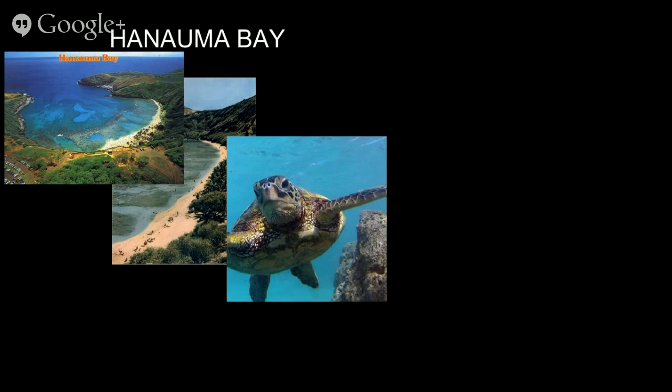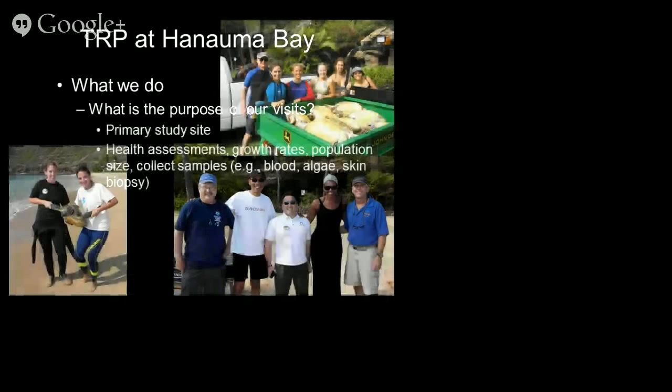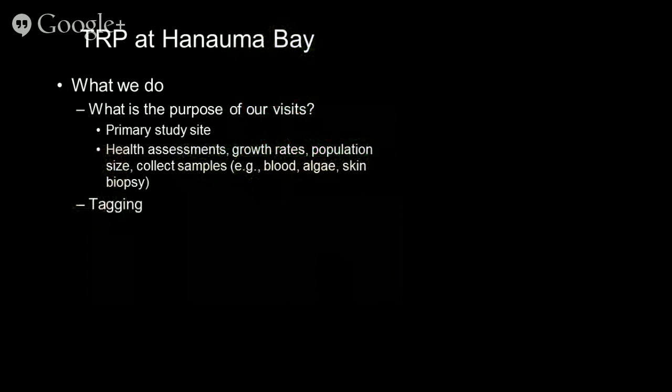This is one of our primary study sites that we like to come to study turtles again and again. So we have done quite a bit of research here. And what is the purpose of our visits? Like I said, it's one of our primary study sites. So we come here to do health assessments of the turtles, to study their growth rates. It's a way to study their population size and collect biological samples as well, like blood, skin biopsy, things like that. So we do come here on a regular basis. I think we're coming back in March as our next planned trip to come back and catch those turtles. So the question is, how do we know if we're catching the same turtle again and again?